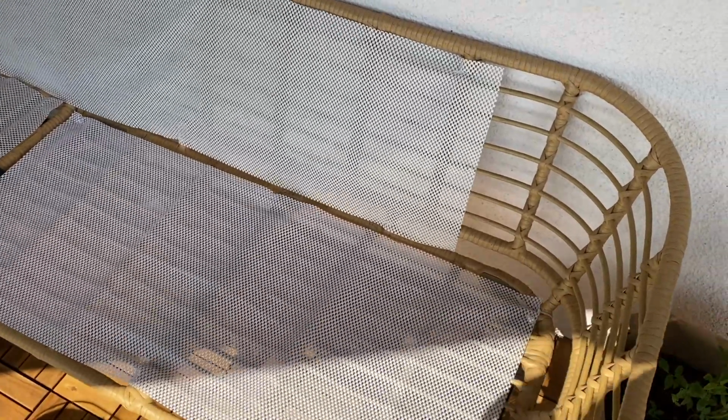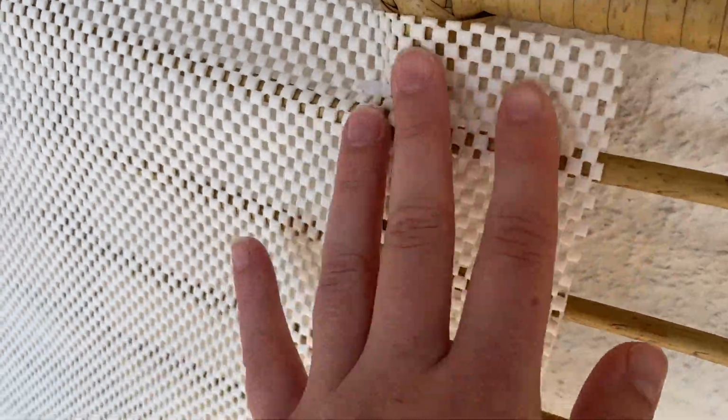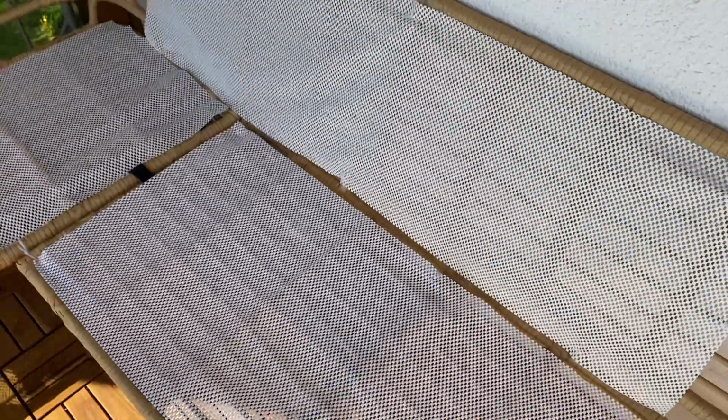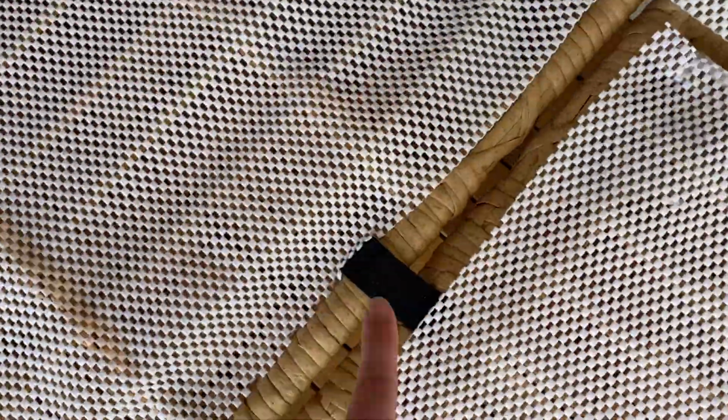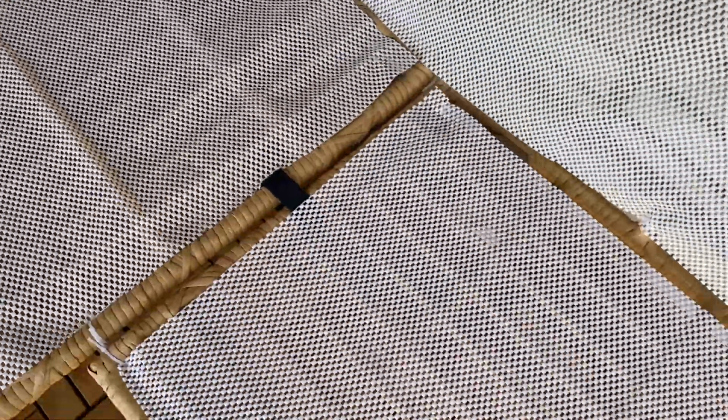I will put them on soon. I also put this anti-slippery stuff on it with tie wraps so the pillows don't slip, and I also put it here. And this is one bench, this is one bench, and here they are made together. And yeah, I just did this myself to make sure that all the anti-slippery stuff is good on there.